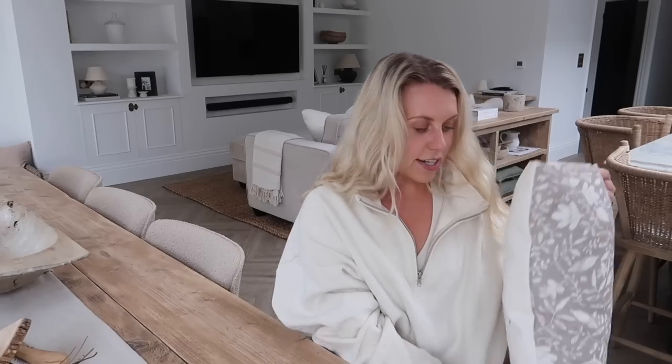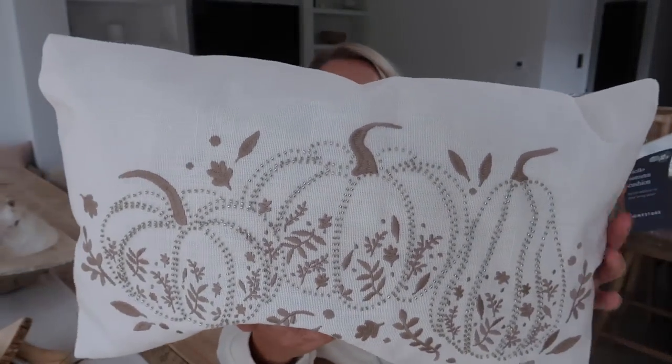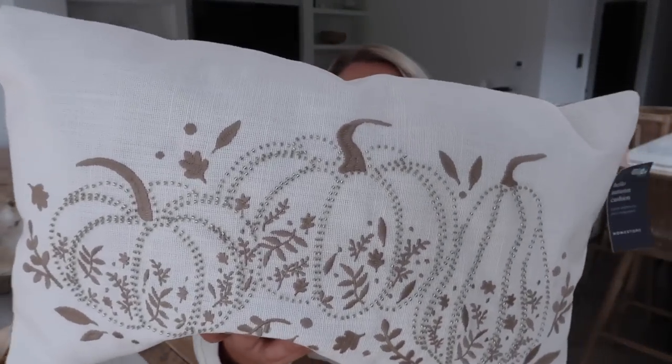I did also get the very popular cushion from Matalan, which is this, and it's a beaded neutral pumpkin design bolster cushion, a small mini one that I'm thinking I could just pop on the sofa. It'll go with my cream boucle ones that I've got from Dusk already.